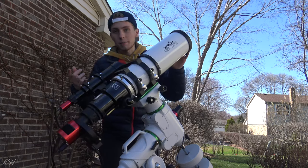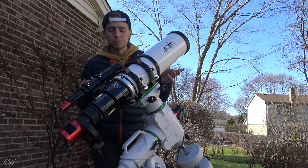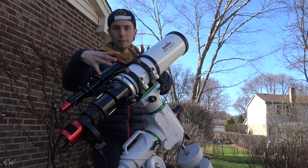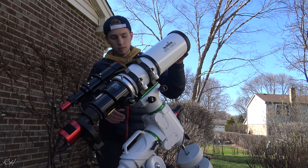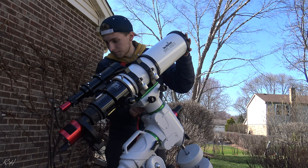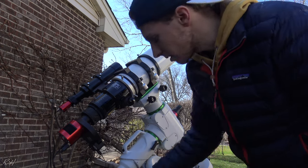That is why I mentioned earlier, I want to mount the computer on top of here so I don't have to worry about wire snags. All of this is going to be top heavy, and then the weights will counteract it on the bottom. This won't be as big of an issue. So that's that.